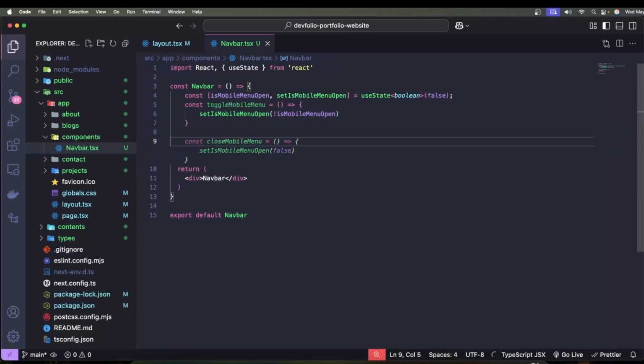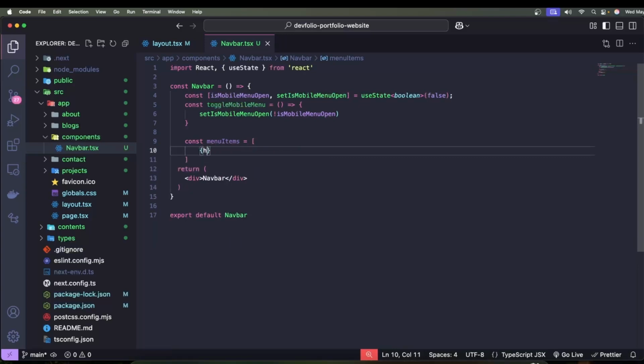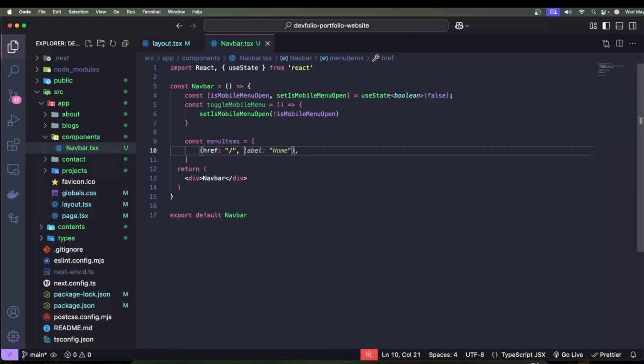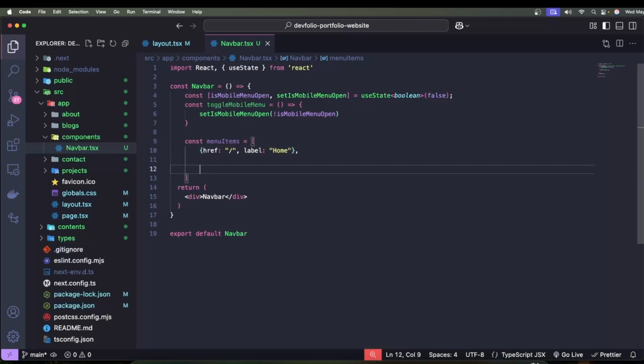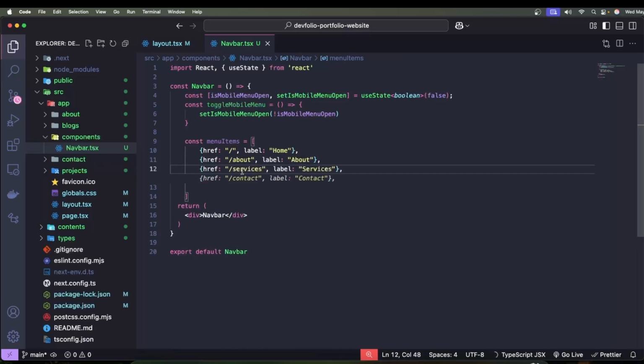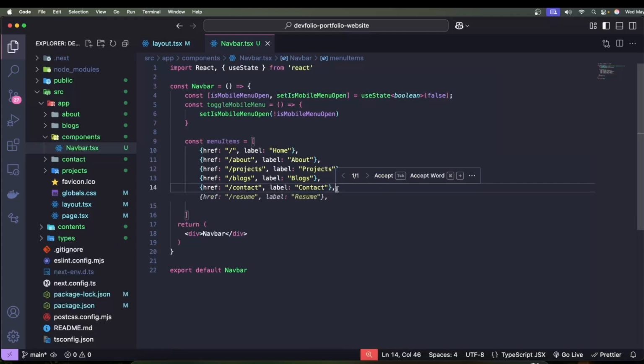And after that we need some menu items. So here we'll say menuItems and it will be an array, and inside it we will have some objects. For example, we'll have href, and href for home is root, then label will be Home. Then we will have About, where href is /about and label is About. Then we'll have Projects, so href and label Projects. Then we'll have Blogs, and finally we'll have another href for Contact, and the label is Contact.